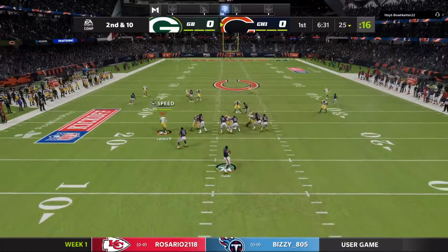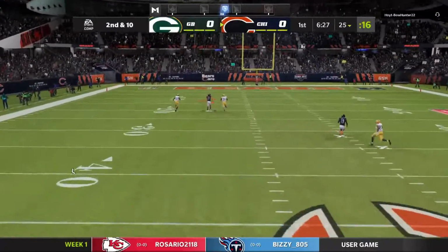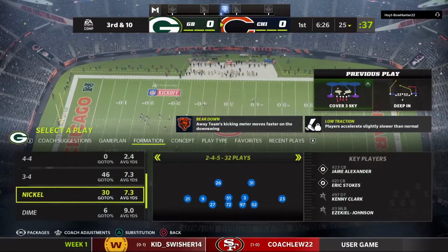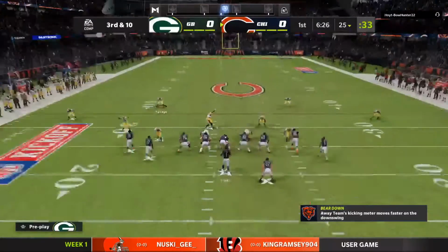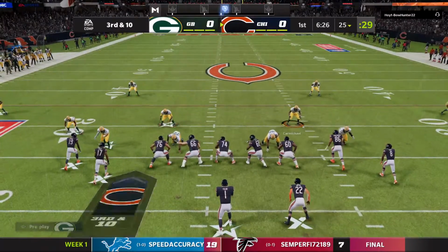A shotgun snap, Fields. He's going to sling this deep downfield. And he knocks the ball away, and it falls incomplete. This is going to be the matchup to watch out on the perimeter, and it won't be the last time these two go at it. Both of them believe they are the superior. In this case, the win goes to the defense.